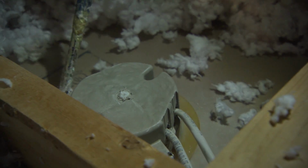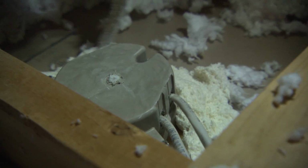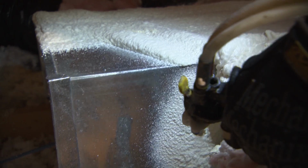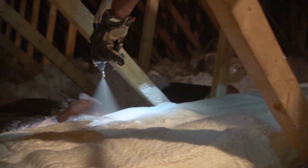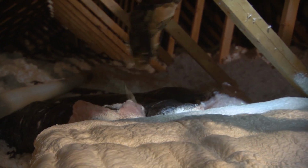We use a couple different types of foam. One is a one-part foam, which is low expansion, and we use that to seal up small gaps and cracks and holes. We also use a two-part foam, which is a high expansion foam, and that we use for covering a lot of area and filling larger gaps.